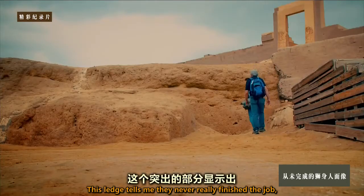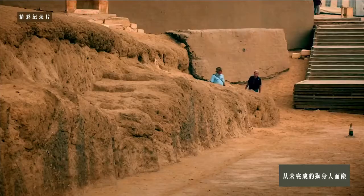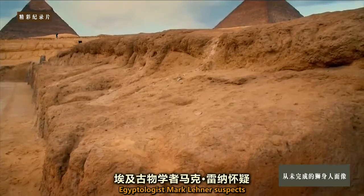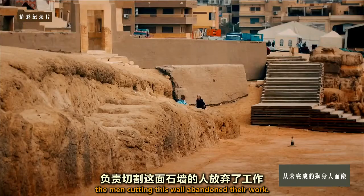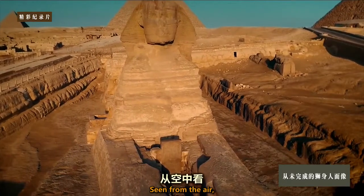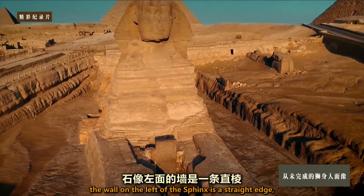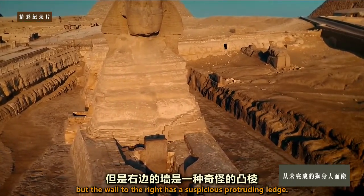This ledge tells me they never really finished the job of the Sphinx and the Sphinx Temple. Egyptologist Mark Lehner suspects the men cutting this wall abandoned their work. Seen from the air, the wall on the left of the Sphinx is a straight edge, but the wall to the right has a suspicious protruding ledge.